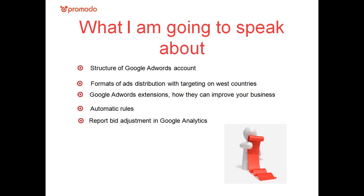The next point I will cover is different variations of format of delivery and their prerogatives. The third one is the variation of extensions, which of them may improve your business for West countries. The fourth one is automatic rules, their main function, and the last one is a record of bid adjustment, where you can compare the results of bid management in your AdWords account.